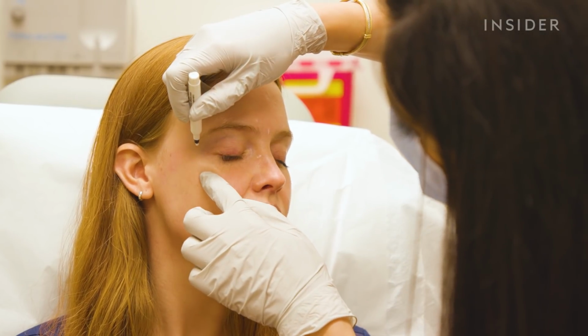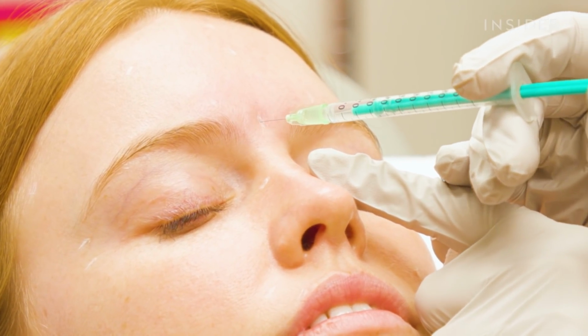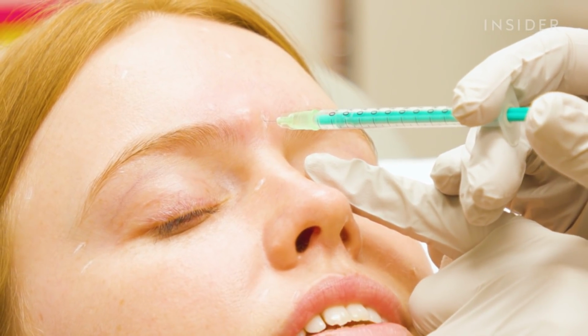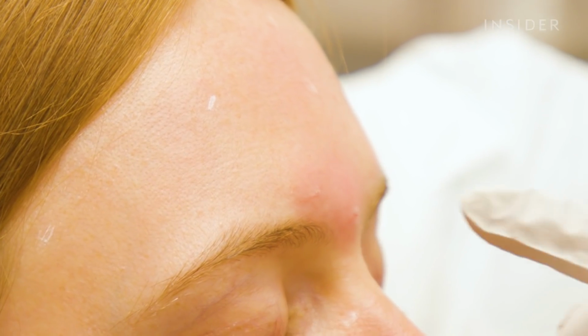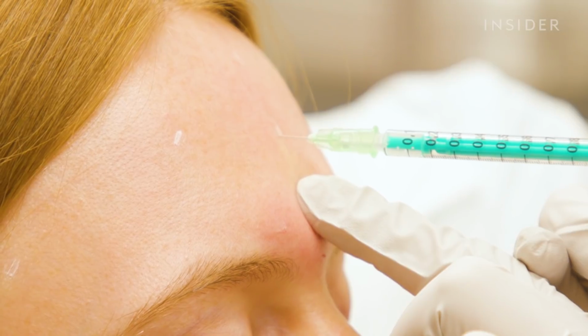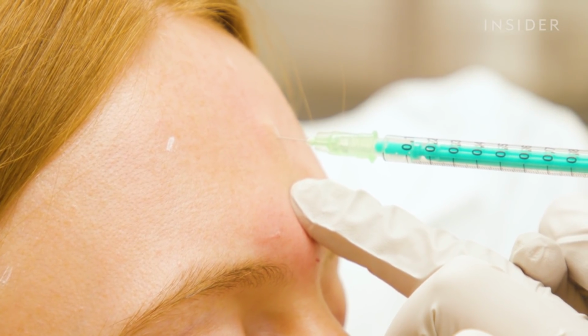By relaxing the muscles and injecting Botox, for example, in between the eyebrows, in these three muscles that work together, it helps relax the muscle so you're not contracting and thereby causing a wrinkle there. Same thing with the forehead and raising the eyebrows. By relaxing those muscles and minimizing them contracting, you reduce the wrinkles.